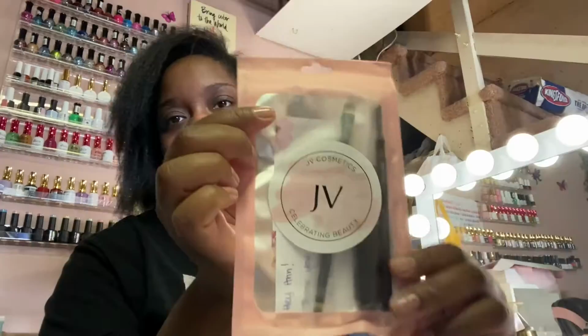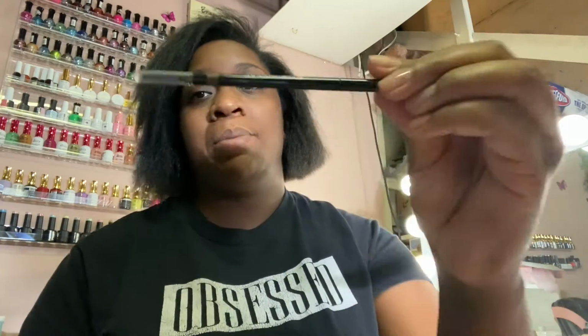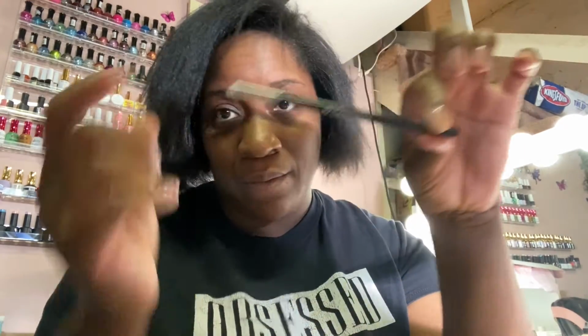open is JV Cosmetics. This packaging is everything, y'all. I love it so much. JV Cosmetics is a cosmetic line, but right now she's starting off with the brows. And it comes with a pencil with the spoolie, which is a plus. Let me tell you something. As a makeup artist, having a spoolie with the brow pencil is everything.